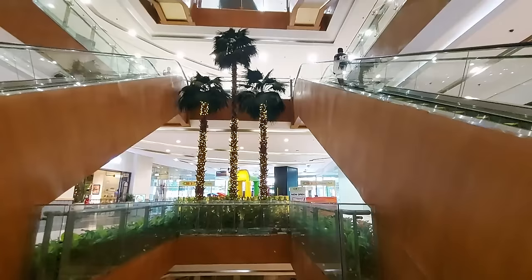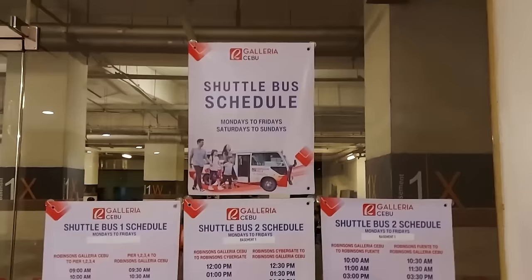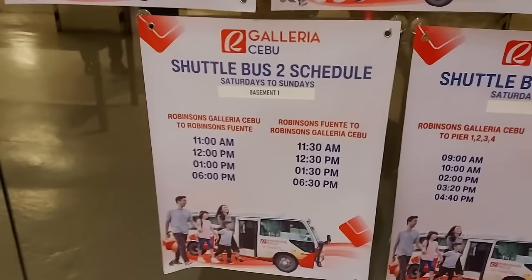Going down on the elevator. Oh, there's the free shuttle service waiting area. Oh. And then you can do like selfie things here. Well, this is the shuttle service right here. From Mondays to Fridays and then Saturdays to Sundays. Yeah, so make sure you know which day it is. But if you have a look, you can actually get to some interesting places. Cybergate, I don't even know what Cybergate is. I don't know, but I want to go there now. And I've heard about Fuente. Yeah. So yeah, you can actually catch a shuttle to all these places.